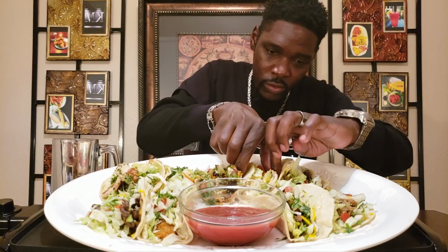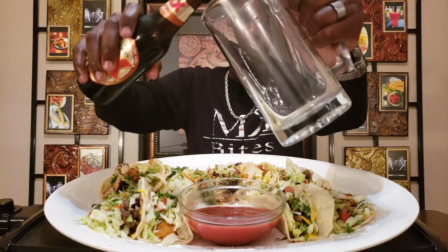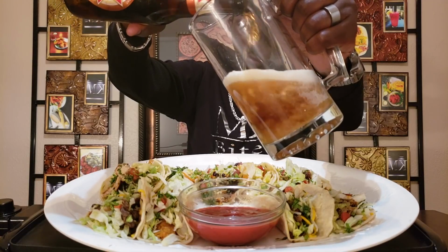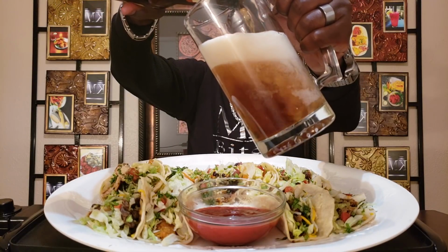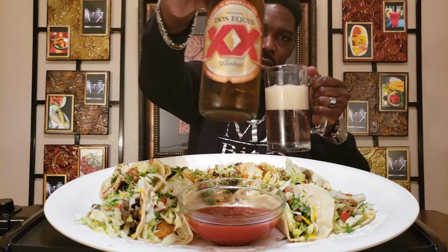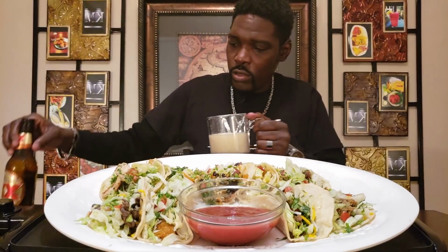Right there. All right, so we're gonna start off first with the shredded chicken, and I have it in order right here so I don't forget. Can't forget about this, right? And once again, this is the beer we're drinking today. Right there. Cheers.